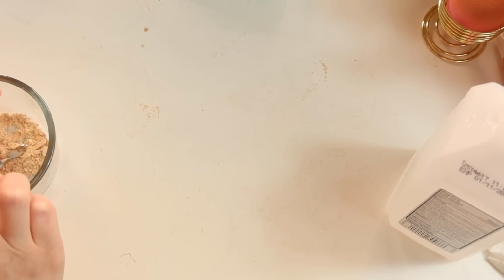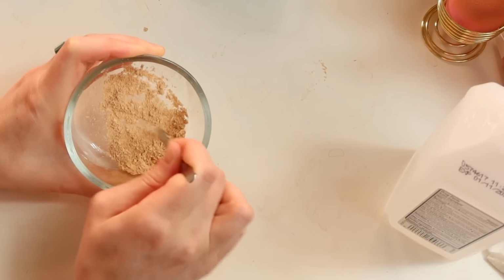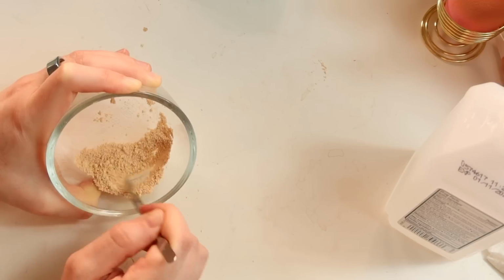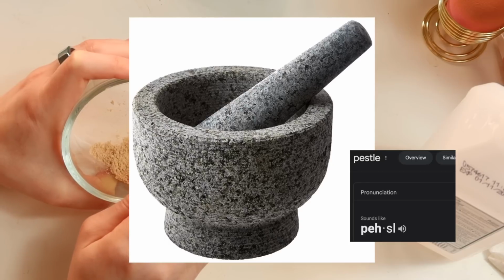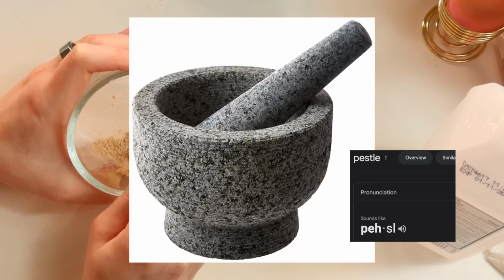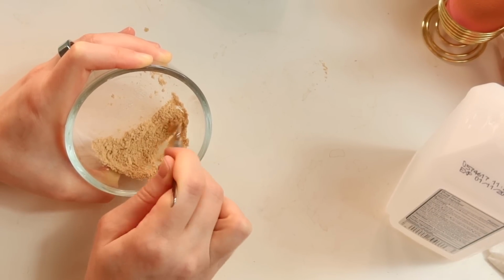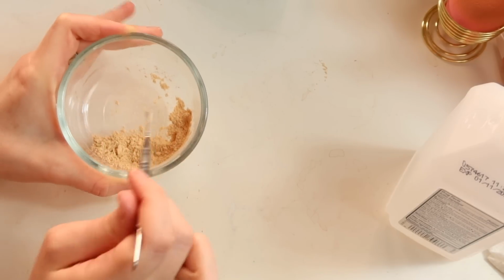So I'm just making sure all these bigger pieces are crushed up. This might be the most finely milled I've ever been able to get my powder. Also, if you had a mortar and pestle, that would be really useful for this purpose. I guess if you don't mind putting it in makeup. I'm not sure about the safety of that if you're also using it for food, I mean. I guess you could have one dedicated to makeup.